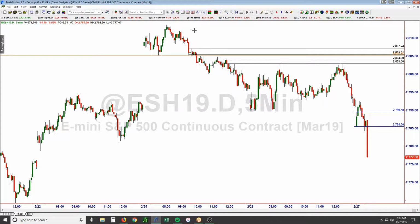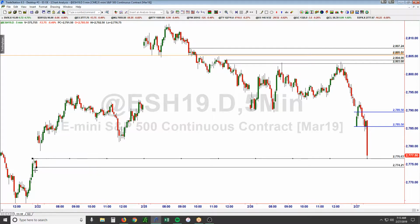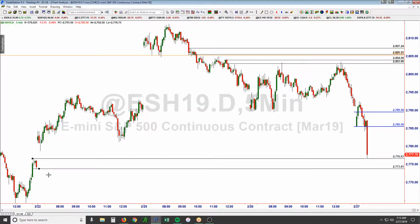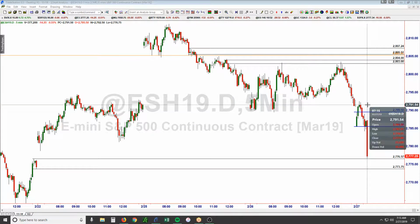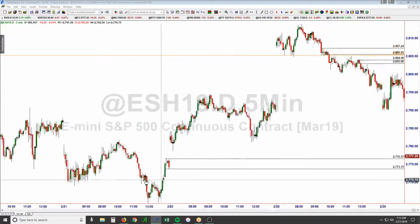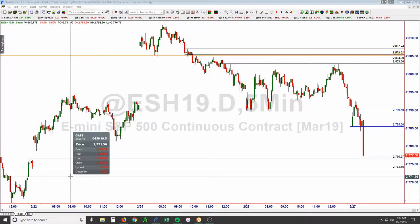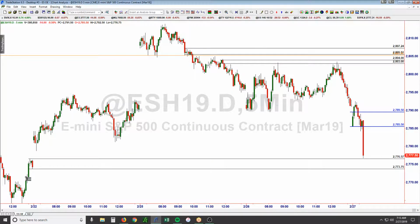We are getting this gap fill close right here, potentially. Come on down. Little area underneath that.